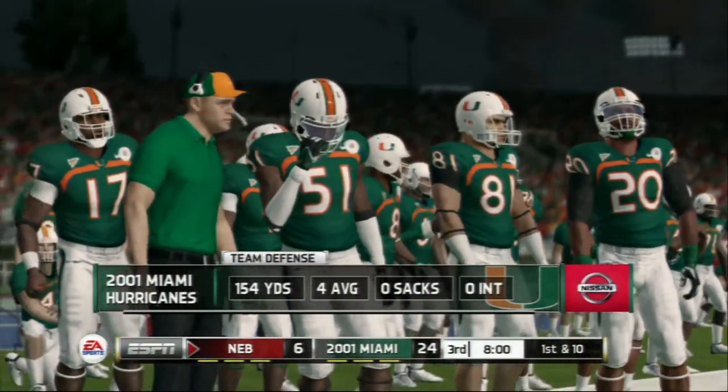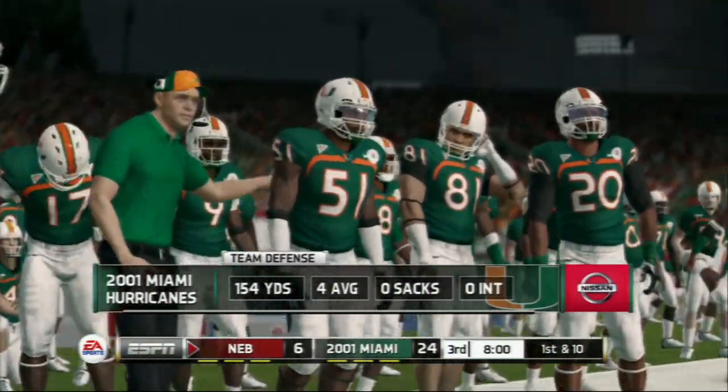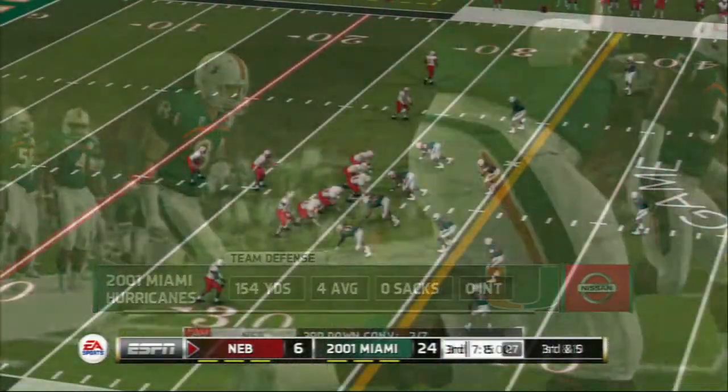The Hurricanes continue to get it done on the defensive side of the football, Kirk. Yeah, they've done a good job of building this.